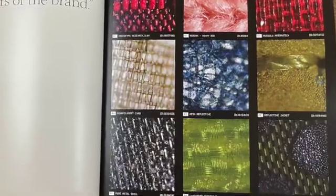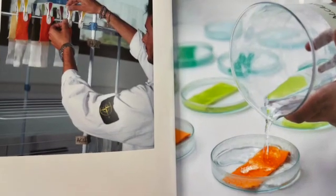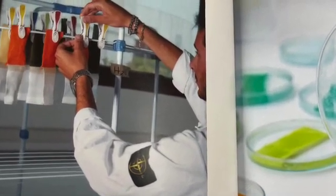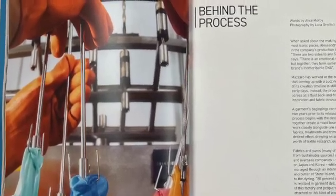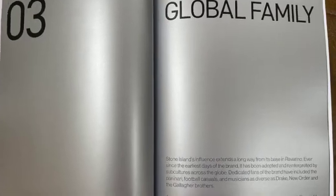And some more information behind the scenes and some of the pictures. I'm not sure if these were used in the story, but they look very, very similar. Dyeing procedures. I mean, really nice. If you bought the magazine, you could just cut these up and you could frame these pictures because they are absolutely beautiful. And then it goes into, on page 67, it looks at the global family tree.